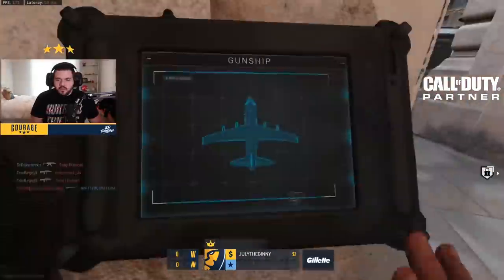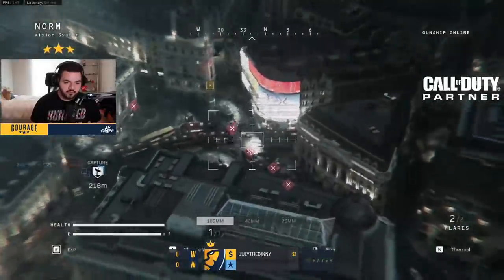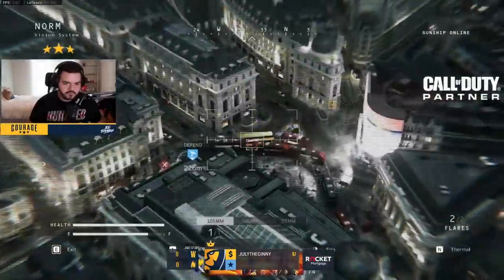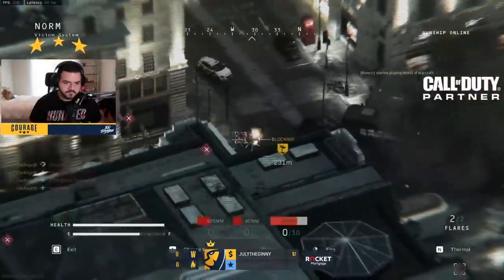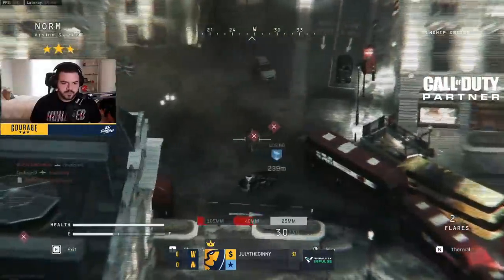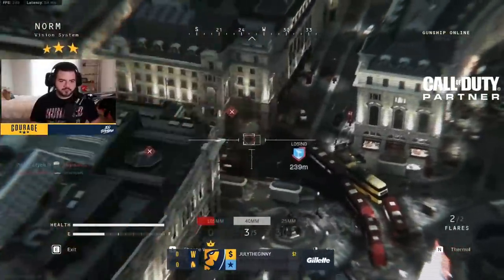Gunship standing by. All right, let's do it again. This is the worst route ever. Oh yeah, they're just all in it now. Nothing I can do to it, unfortunately.